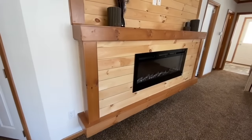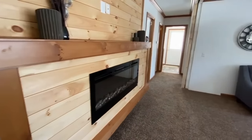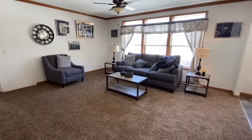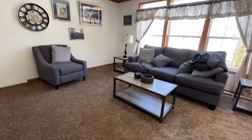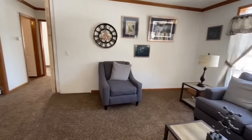What do y'all think about that? I like it. I heard a Jenn. And again, if you're not loving the carpet, it is an option as well, whether you want that or another type of flooring.